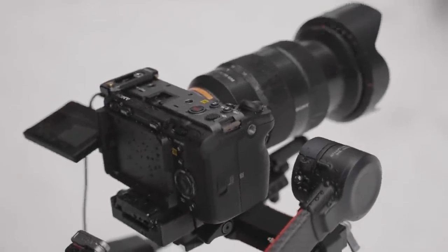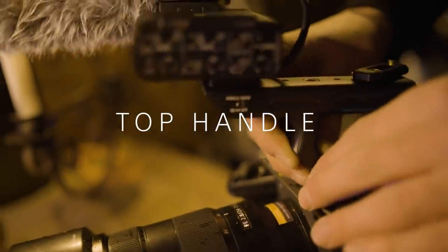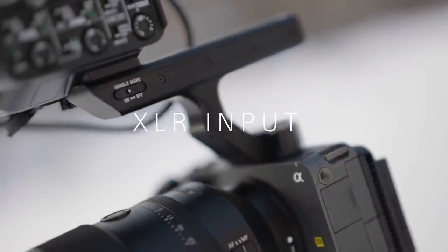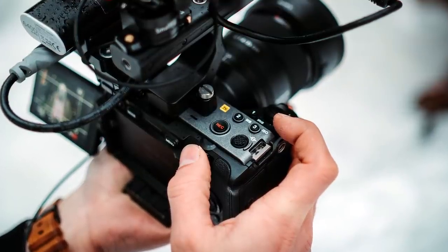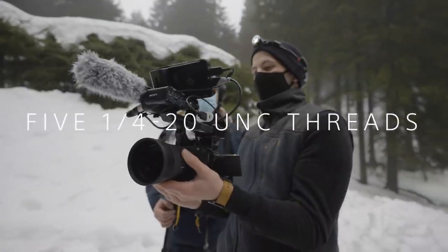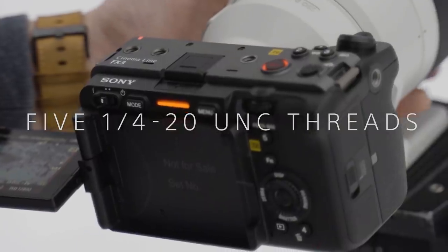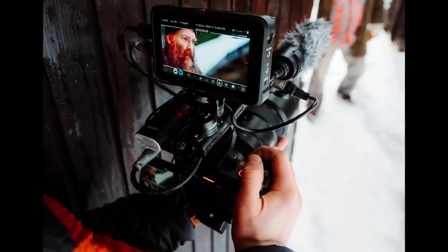It's a pimped Alpha 7S3 in my mind. You have a top handle, so you can put the camera better in your hands. You have XLR inputs on the top handle. You have custom keys, and especially for filmmaking, it's perfect because you can control white balance and ISO with just one click. You don't have to go in the menu. And you have attaching points for additional gear. You can put monitors on the camera or some nano rails. So yeah, you're totally flexible. You don't need a cage or anything else. The camera is already ready to use. Just put it in your hands and go out and shoot.